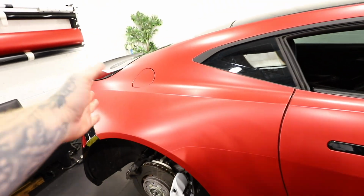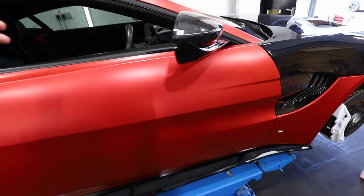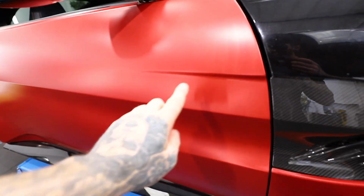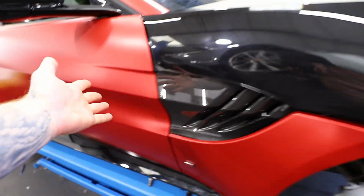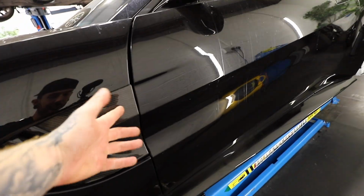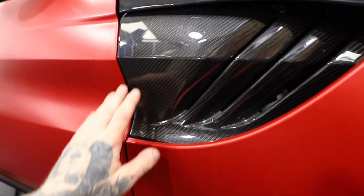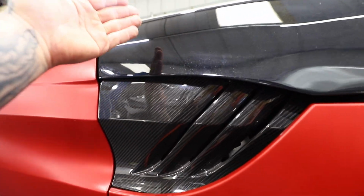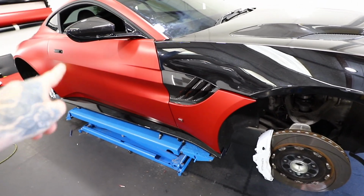Okay, so what are we thinking so far? I'll be honest with you guys, when I put the rear quarter on, I wasn't too sure. But then when I started to put the door on and I started to see lines in the car that I didn't even know were there, like here and all like that, when you see it on the black side, it just hides those sort of lines, and it also makes the carbon pop so much nicer against the red rather than the black against the carbon. So at the minute, I think we're onto a winner.